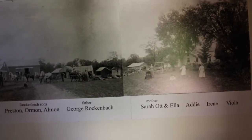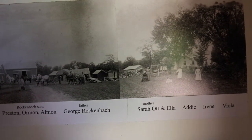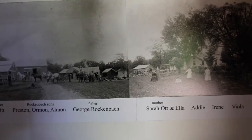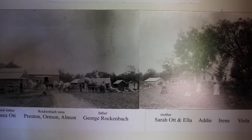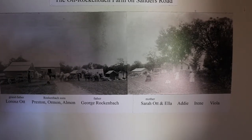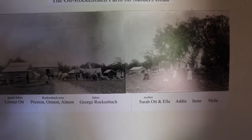And looks like they have a picture of the family. Look at that. The grandfather and the sons, the mother and the daughters. Let's see if we get a good picture of that. Hope you can see it. Okay, I'm going to stop for a minute.